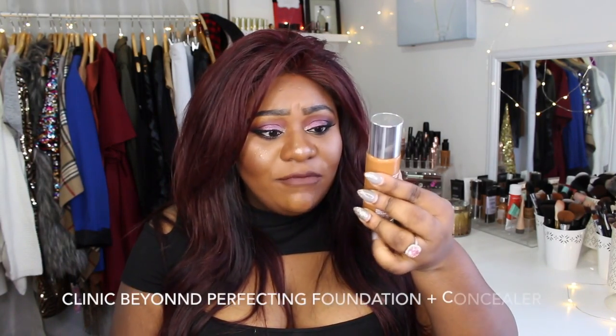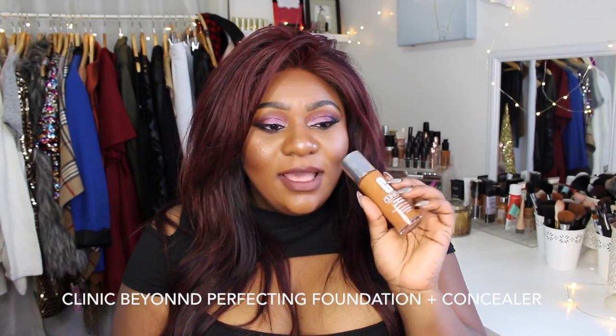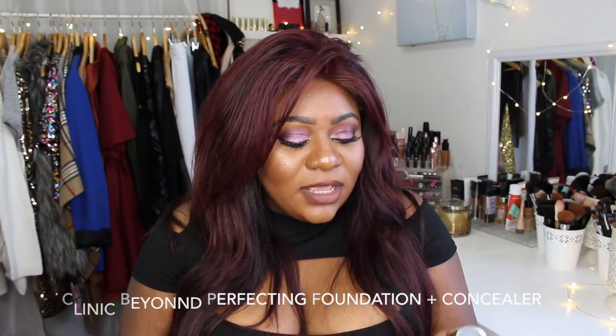Next foundation made the cut because of one thing. Let me tell you what it is first, and then we'll talk about it. This is the Clinique Beyond Perfecting foundation and concealer. I have not done a review on this yet. I don't know if I will. If you guys want a review of this, I can do one for you. I have it in the color 26 Amber, and this is the color right before the last color.